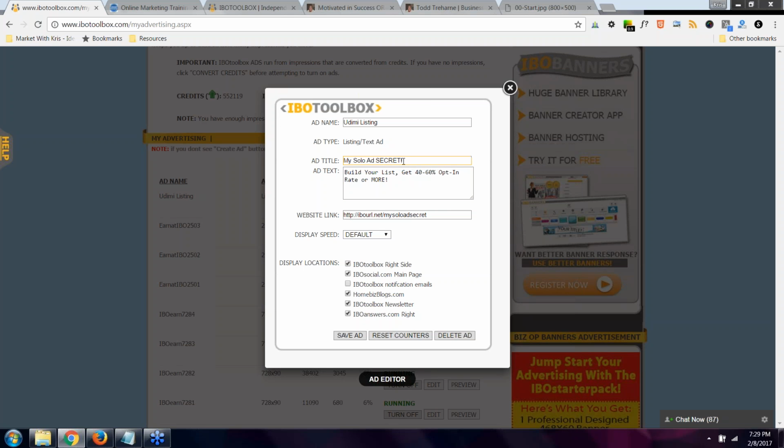So I put in my solo ad secret, add text. Mine's just real simple to the point. Build your list, get 40 to 60% opt-in rate or more. The website link is the link or the URL you want them to visit, okay? Display speed, just leave it on default. There's no rocket science to this, okay?